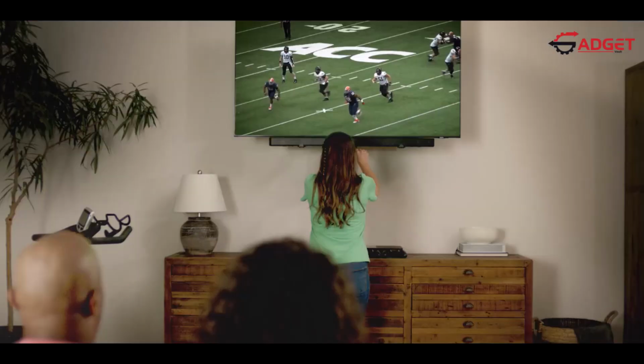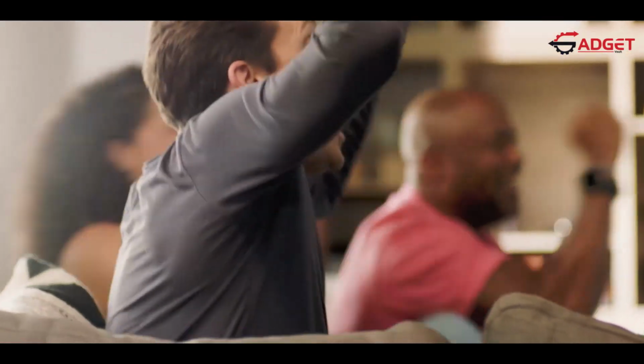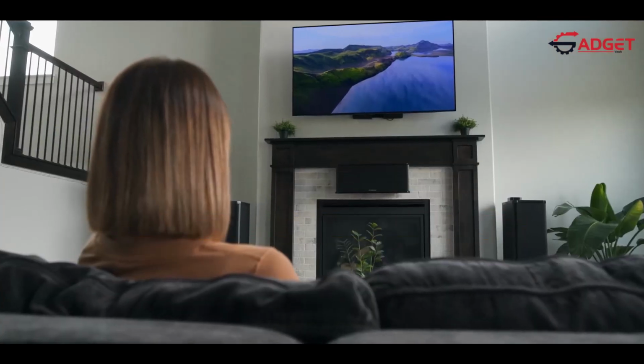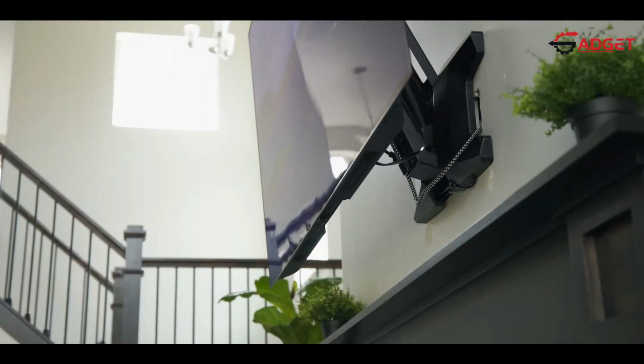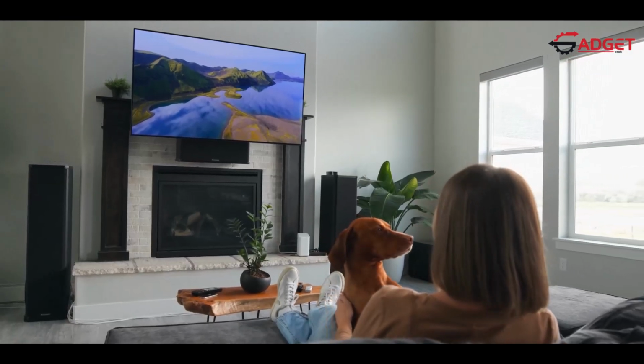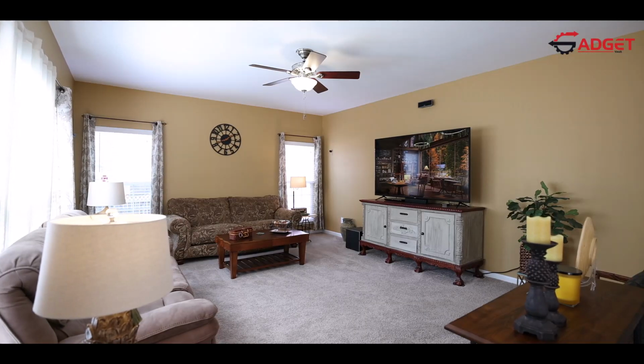Looking to elevate your living room style and viewing experience? The best TV mount for stone fireplace offers both durability and flexibility, allowing you to securely install your TV on uneven surfaces while ensuring optimal angles for cozy, stress-free watching.